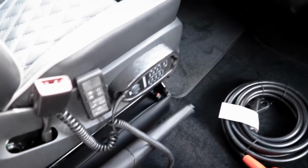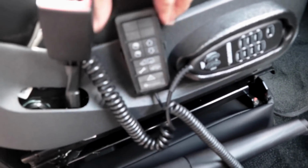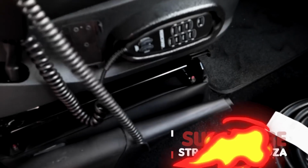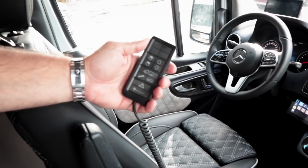So you see that little control right here? There it is. This is that air ride. He's got several controls. That's for the massage seat, and this is for the VB air ride suspension, which is pretty awesome.